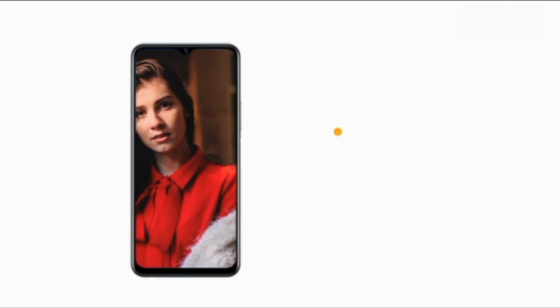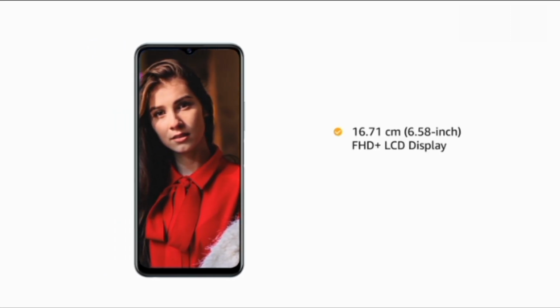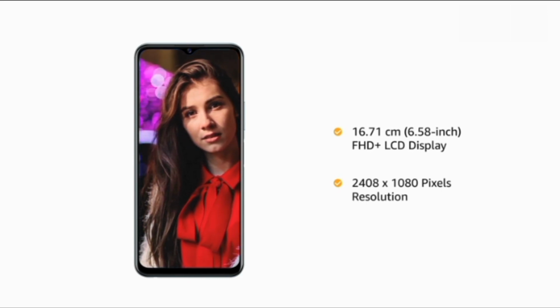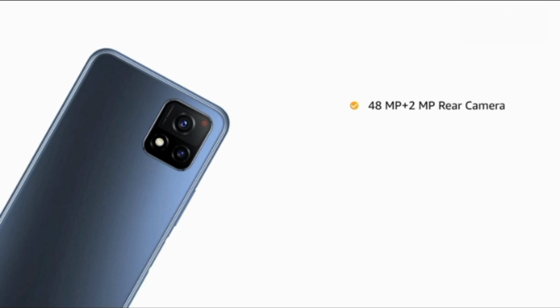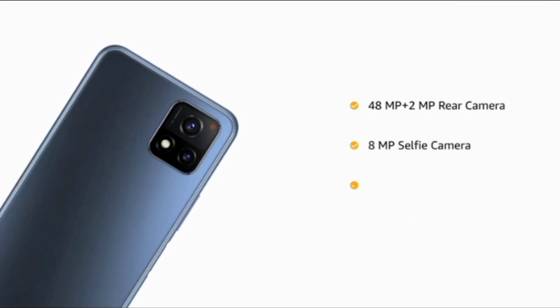The Vivo Y72 has a 6.58 inches FHD Plus LCD display with 2408 into 1080 pixels resolution that delivers vivid colors and clarity. Vivo Y72 has a 48MP plus 2MP rear camera and 8MP selfie camera.